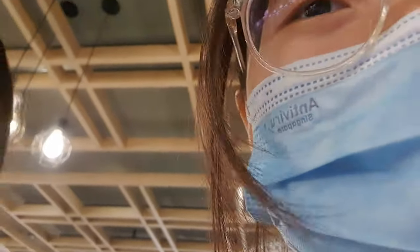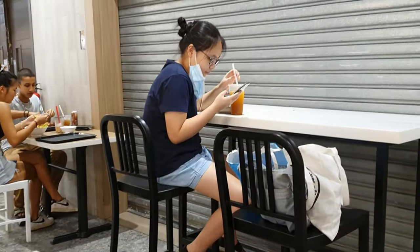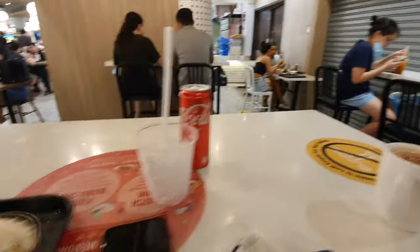Okay, so we are at the hawker center in Tampines Mall. And then because me and Nico are sharing the food, so we sat together. And then we got our drinks and then Koshin is over there because she didn't want any food. Yeah, so that's about it.